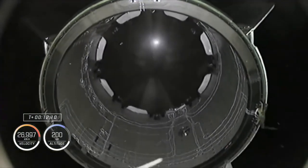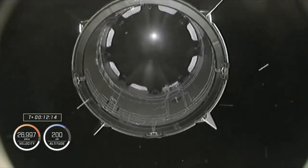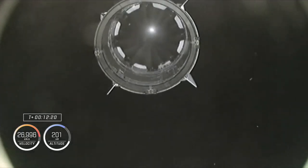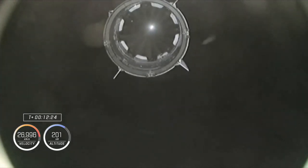There you can see on your screen confirmation. Dragon separation confirmed. Dragon Endeavour is now floating free in space.